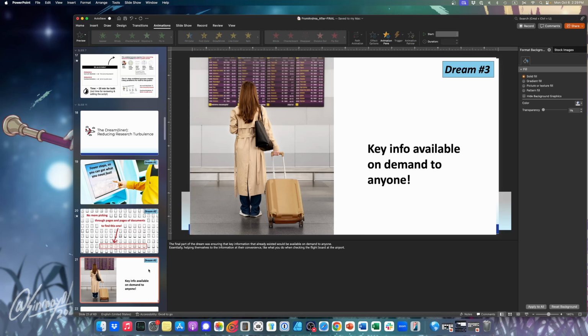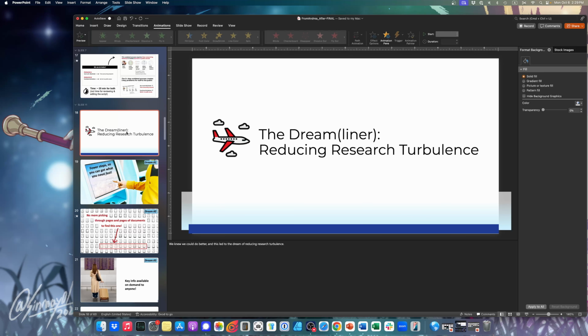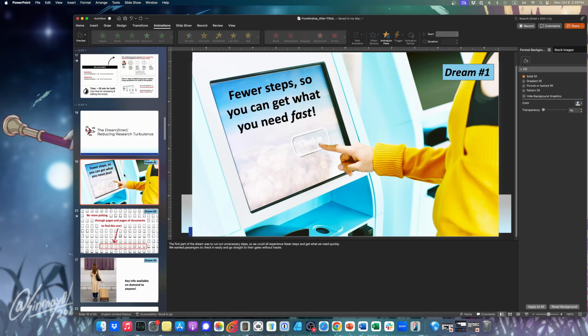So, just to back up so you know where this is all coming from. It's basically the next section of the presentation after the makeover that we just did, we move into sort of the dream. Okay, so if we have all these problems, if the process is so cumbersome, here's the dream. Here's what we want to do instead. Dream number 1, we want fewer steps so people can get what they need fast.